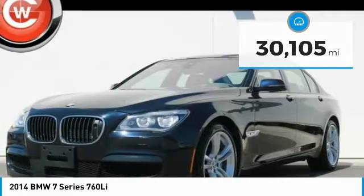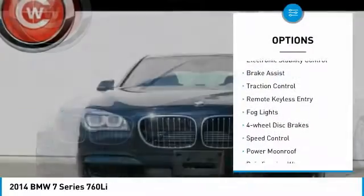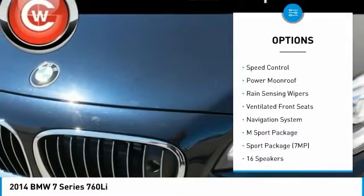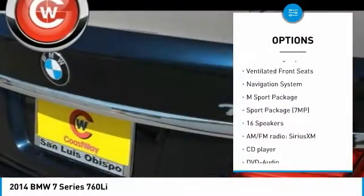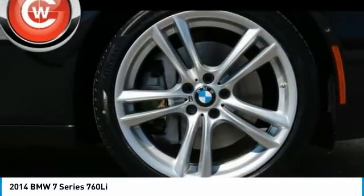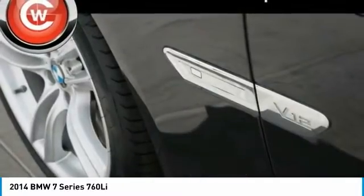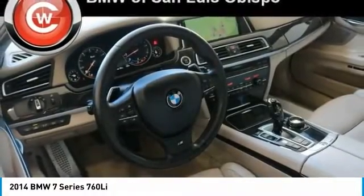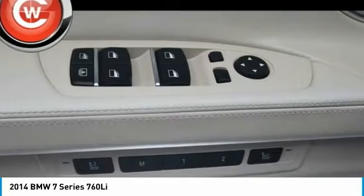Here are some of this vehicle's great options: electronic stability control, brake assist, traction control, remote keyless entry, fog lights, 4-wheel disc brakes, speed control, power moonroof, rain sensing wipers, ventilated front seats. Take this vehicle for a spin and see why so many shoppers are now proud owners.